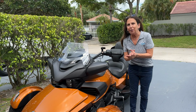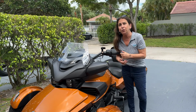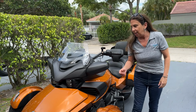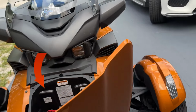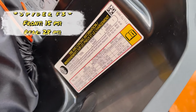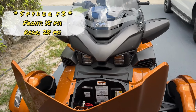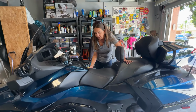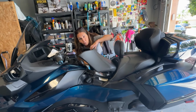All right guys, quick break from the dealership to show you where it is on my F3, and then I'll head over to my friend's garage and show you where it is on the RT. On the F3, little hints, it's in the trunk. After you open up your trunk, you'll find the sticker right there. Now on to the RT. Okay, where do you find it if you have a Can-Am RT? You open up your seats and it's located right here.